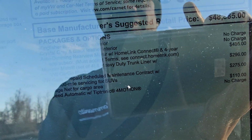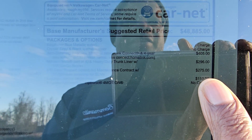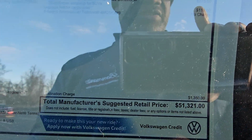This one comes in at $51,321. Extras on this one include $405 for the auto-dimming HomeLink mirror, $296 for the Monster Mats, and $275 for a third-year prepaid maintenance, $110 for a luggage net, and then $1,350 for destination, which brings you to $51,321.